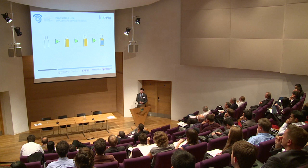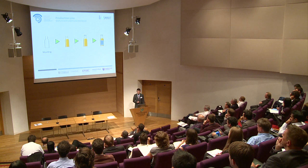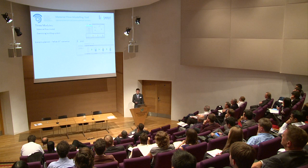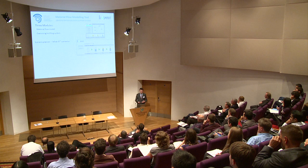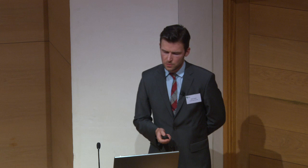So to illustrate my demonstration of the tool that I've put together, I'm going to introduce you to a production line, a very simple production line. It's a bottling procedure. Starts with molding of the bottle, followed by filling, capping, and then labelling of the bottle. And the tool is broken up into three modules. There's the material flow model itself, which examines the bottling system, a scenario planner module, so you're looking at what if scenarios, what if you used different material efficiency strategies, and in this example I'll be talking about production optimization, but we could also look at material substitution in future. And then finally an assessment module where you compare the scenarios based on selected metrics and decide where your improvements may lie.